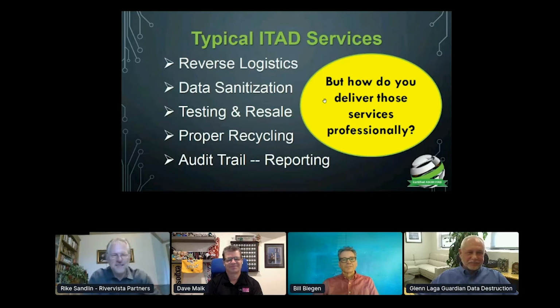The panel today is Dave Make with SoftThinks. They are all about data erasure, testing, and automation capabilities in their software. Bill Blagan with IQ Reseller, cloud and on-prem ERP systems. I believe I got that right, Bill. And Glenn Laga, who is president of Guardian Data Destruction. Glenn's claim to fame is he is a pioneer in this industry, especially in terms of data destruction and data security, especially on site. And so Glenn's going to talk a bit about that.